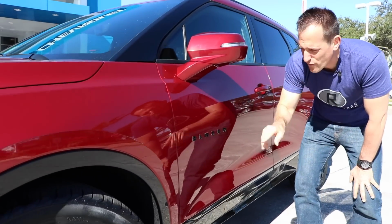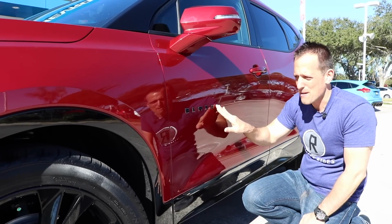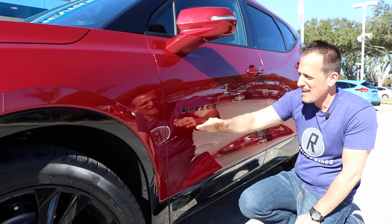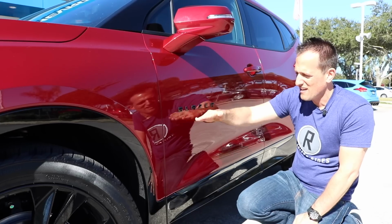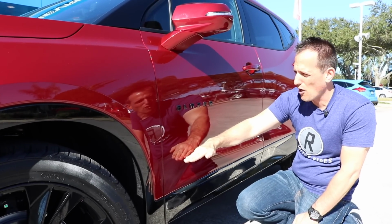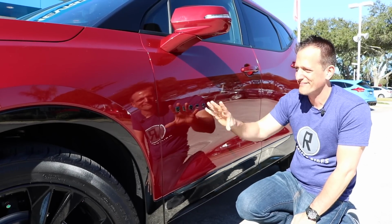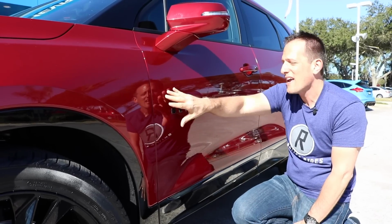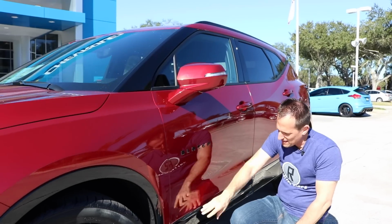One of my zonks for this is where they place the name. I don't really like the design of these letters. It's sort of like maybe they should have gone a little bit lower. Definitely don't put it here like you do on the Silverado. So it's good that it's not on the fender, but I would like to see it a little bit lower.